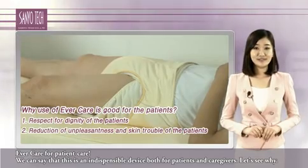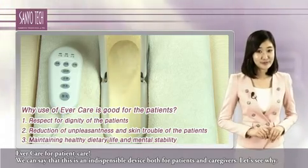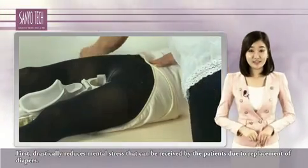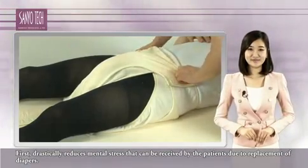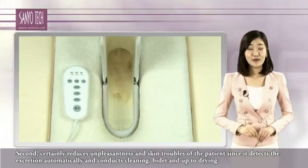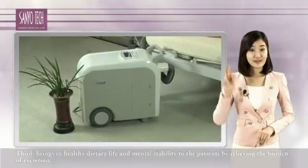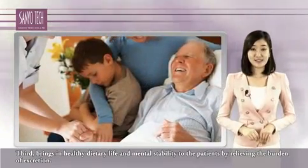Evercare for patient care. We can say that this is an indispensable device both for patients and caregivers. Let's see why. First, it drastically reduces mental stress that can be received by the patients due to replacement of diapers. Second, it certainly reduces unpleasantness and skin troubles of patients since it detects the excretions automatically and conducts cleaning, bidet, and up to drying. Third, it brings in healthy dietary life and mental stability to the patients by relieving the burden of excretions.